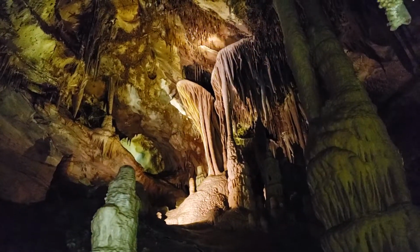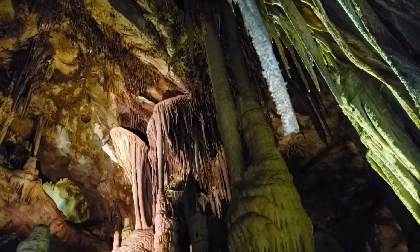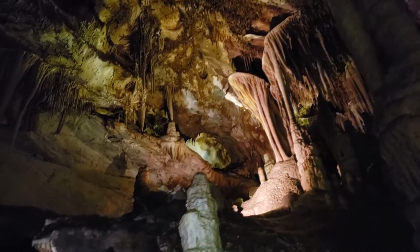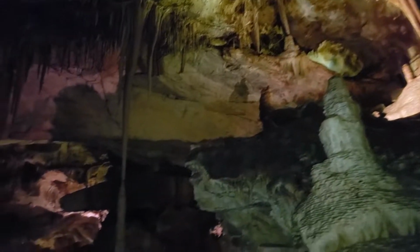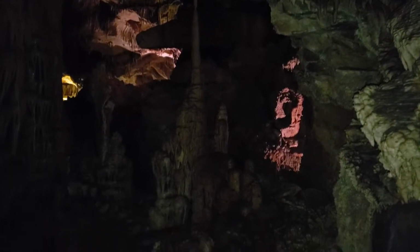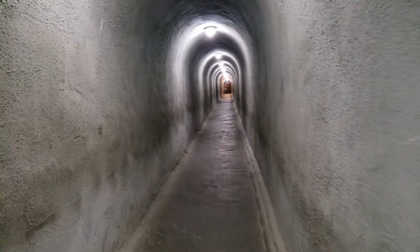So do we have any questions in the Grand Palace? That's a good question. I didn't even see him. Yeah, he's tiny, isn't he? Yeah. You can zoom in. Yes. Wow. Okay, we're done.